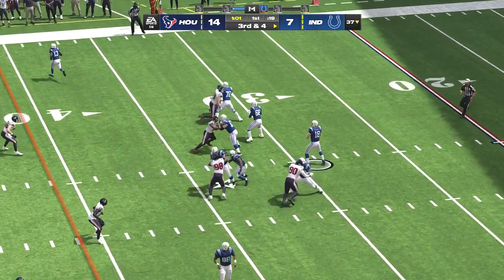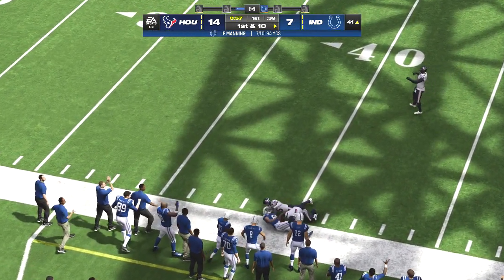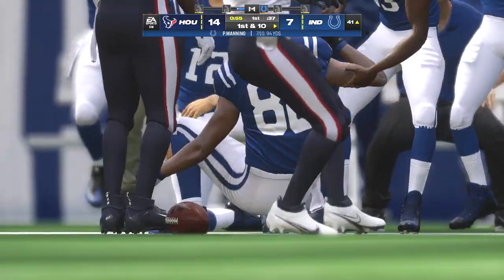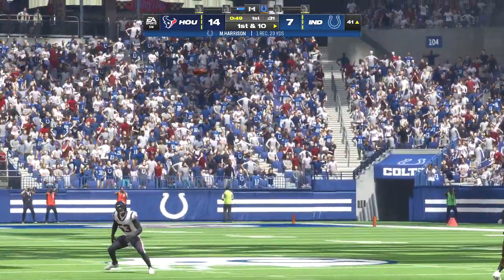Now Manning. Able to find the open man. That's complete. And he'll have it past midfield almost to the 40 before being taken down. 23 yards on the play.